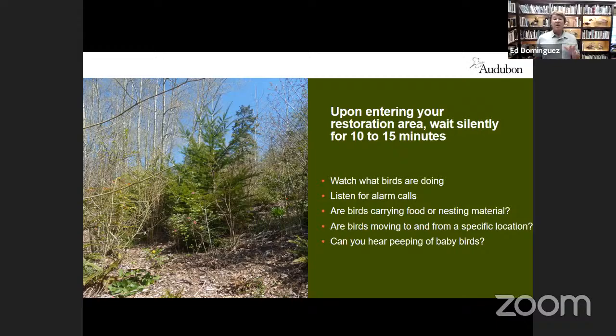After you kind of blend in with the environment, the birds will recognize after a few minutes, okay, nobody's been eaten, nobody's been attacked. We can go back to being birds and doing what we need to do, usually looking for food. So just come into the area that you're going to do your gardening in, wait a few minutes and see what goes on. Watch what the birds are doing.